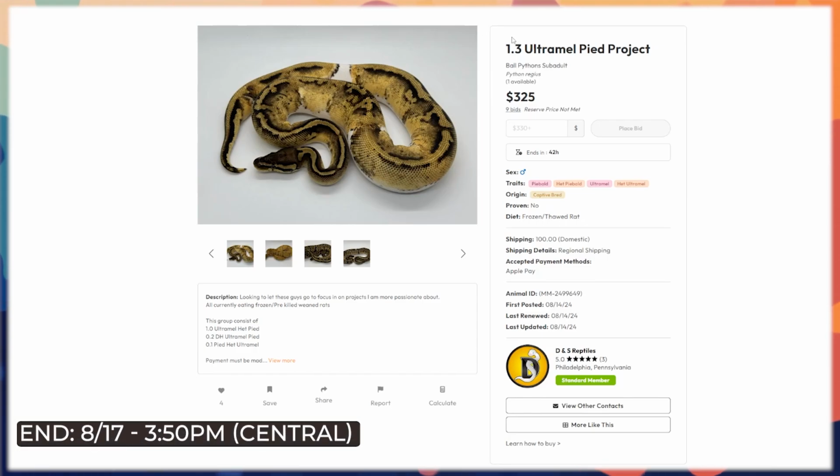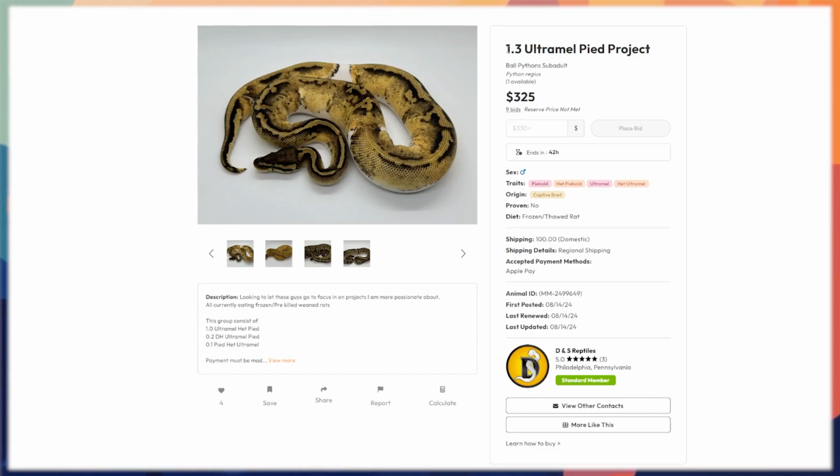Our first group of the day would be this 1 to 3 Ultramel Pied project. So the 1.3, whenever you see that, the first number stands for males, the last number is females. So this is 1 male to 3 females Ultramel Pied project. A male Ultramel Het Pied, and then 2 double het Ultramel Pieds, and 1 Pied Het Ultramel.